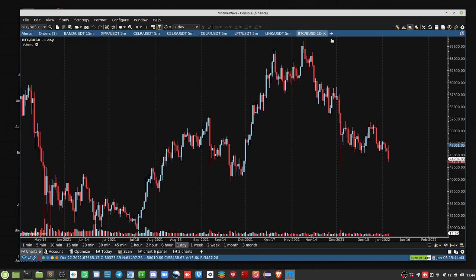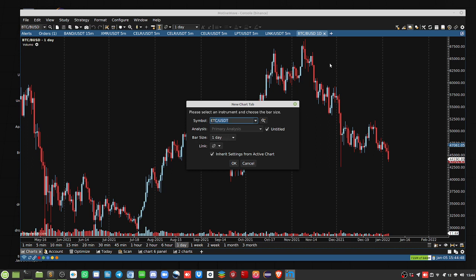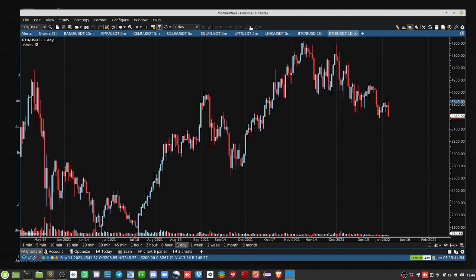Now we can also look at Ethereum. I think those are obviously the two big ones to watch. Again, just in case you don't know, I'm now on Binance, back on Binance. We have a similar pattern with Ethereum: reversal at 2,800, peaked at 4,800. This is for Ethereum, back down to 3,600 right now.